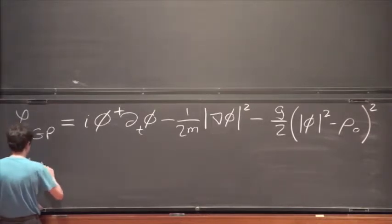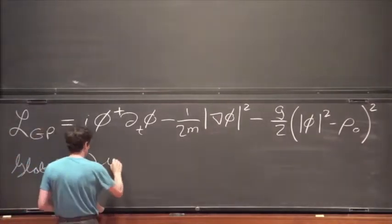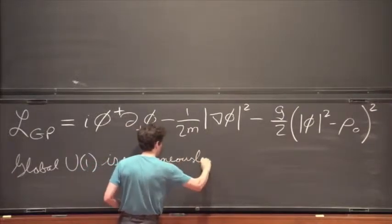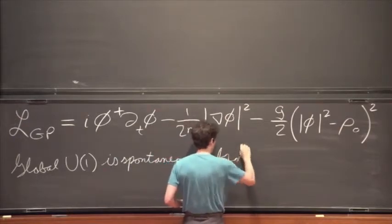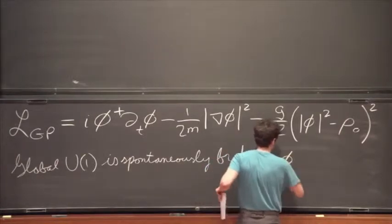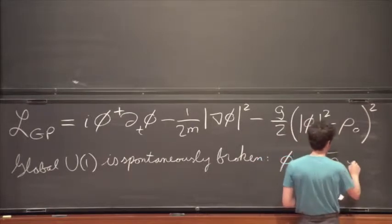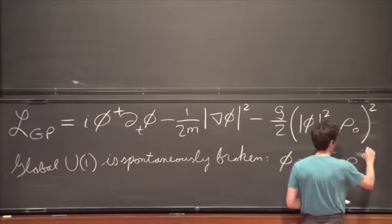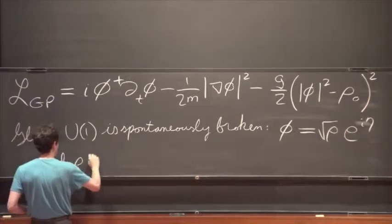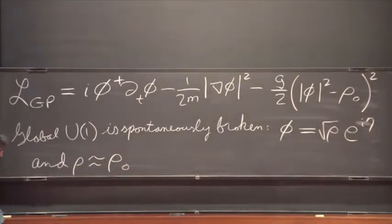the reason this is describing a superfluid is that a global U1 is spontaneously broken. You get some condensate, which you conveniently write in this form. And rho is approximately equal to the parameter rho naught that you put into the Lagrangian.